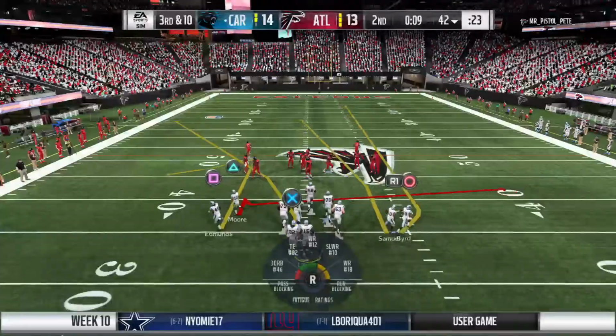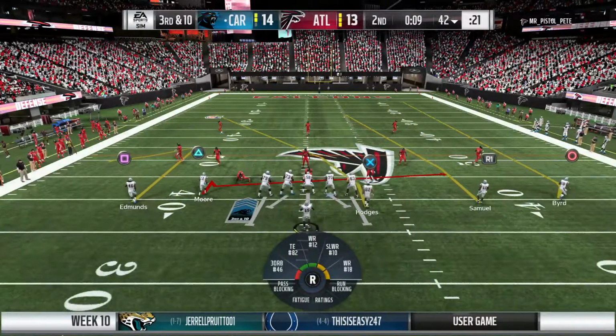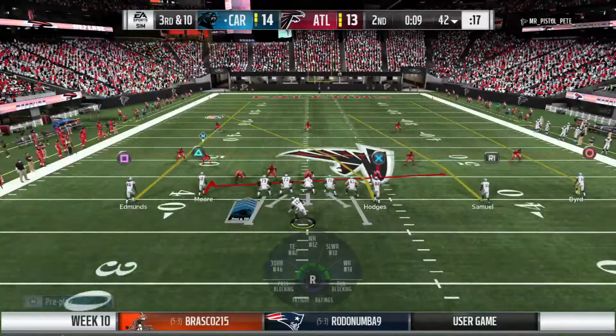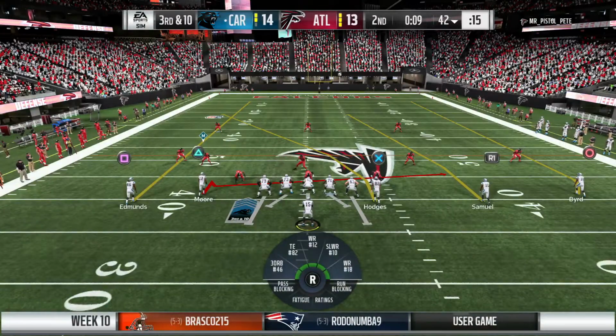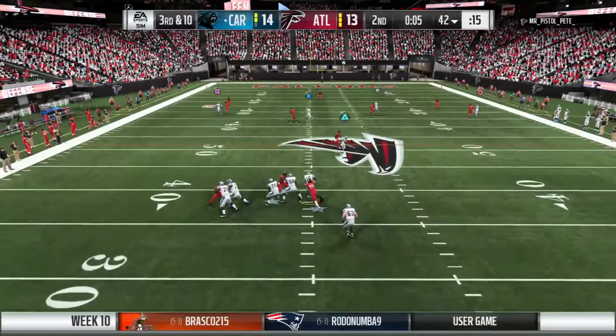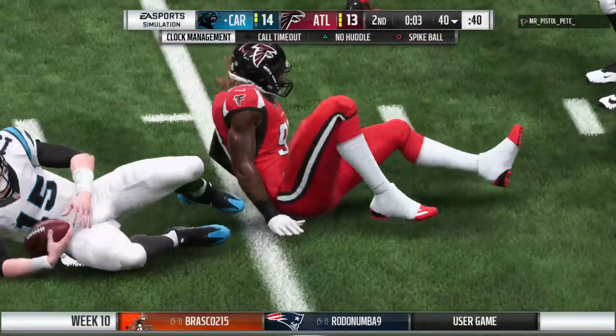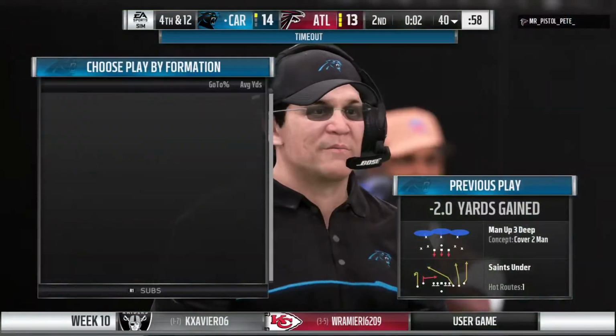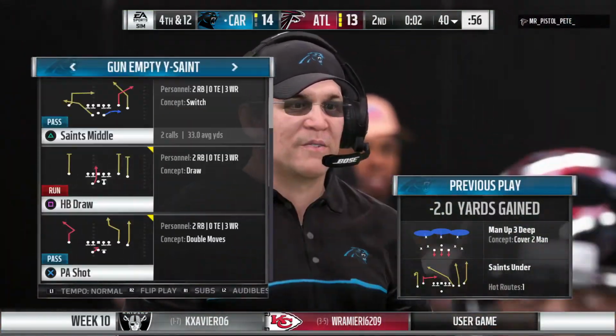The Panthers on 3rd down. They've hit 2 for 4 thus far. This is 3rd and 10. All right, now, lucky 56. They'll look to throw. And he can't get rid of it. He's taken down. And we're going to get a timeout with 2 seconds remaining in the second quarter.